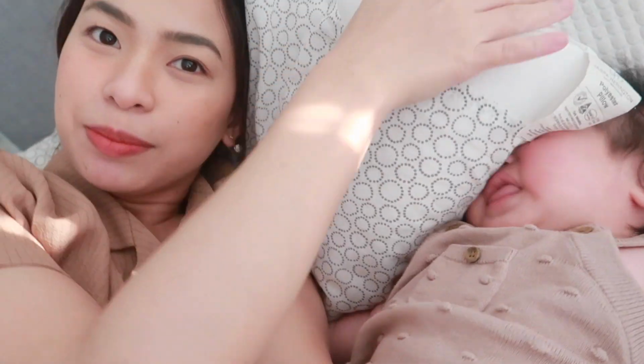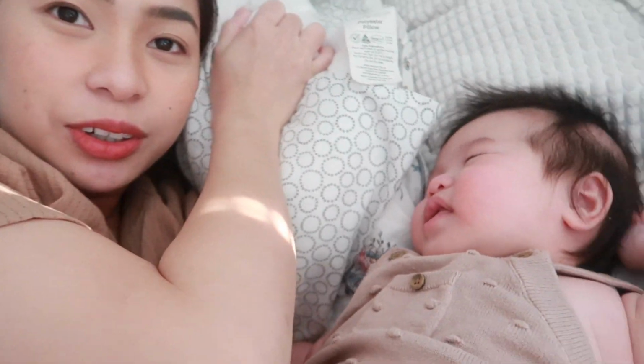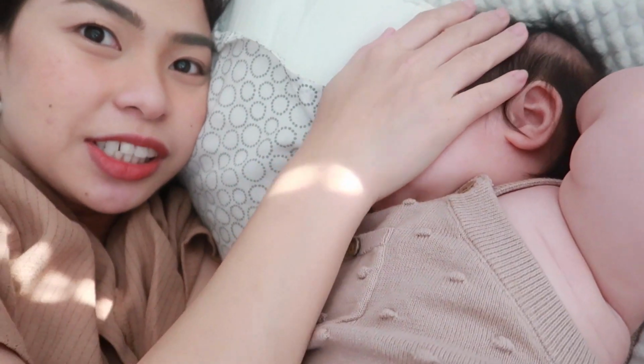Ayan na siya dyan, guys. Yung bisita namin wala pa, guys. Maya-maya pa daw sila. Pero nag-order na ako ng dinner namin. Magpipits. Ay! Diyan na si Mia! Peekaboo! Diyan na si Mia!